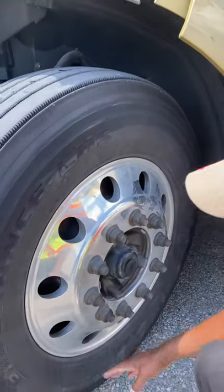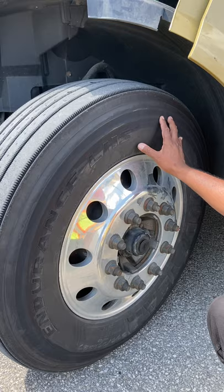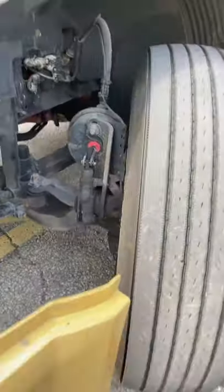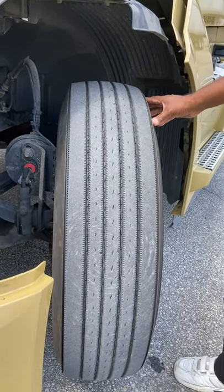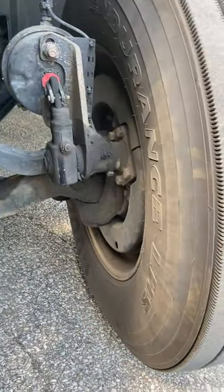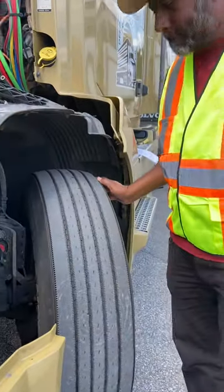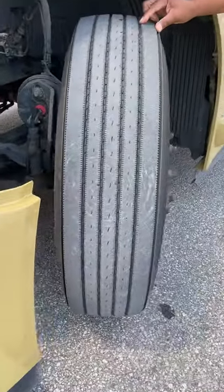Tire has no cut, no damage, no patch, no exposed cord on the outer side wall of the tire. On the tread side, there's no cut, no damage, no patch, no exposed cord. Inner side of the tire has no cut, no damage, no patch, no exposed cord. And the tire depth is above the wear limit.